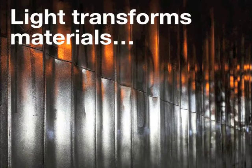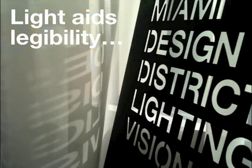We talk a lot about reflectivity, qualities of material, how that absorbs light, and how different surfaces contrast together. Artificial light allows you to recompose places. It allows you to change emphasis. It allows you to make certain places more dramatic or more important or less important than others.